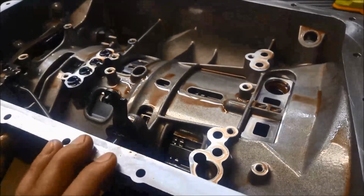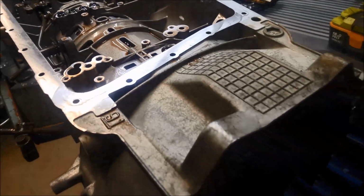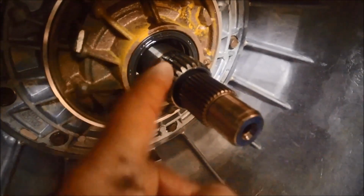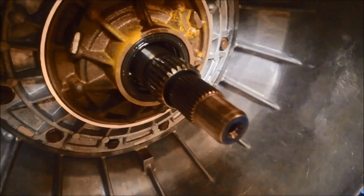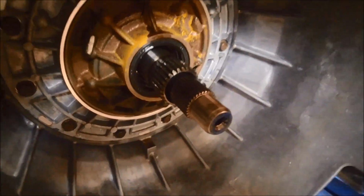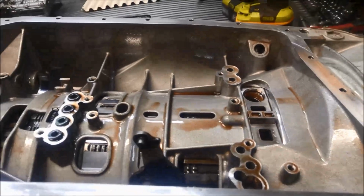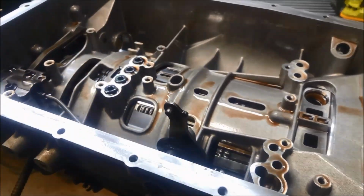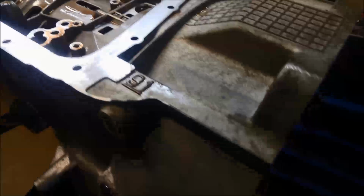Before you disassemble the transmission, it's a good idea to get a reference point on the end float. You can take that between the stator shaft and the input shaft. I've already measured it. It's about 15 thousandths of an inch movement there. So if we can find anything worn inside, when we replace that, that'll take it up. Take out all these seals, and now we can whiz that pump out.